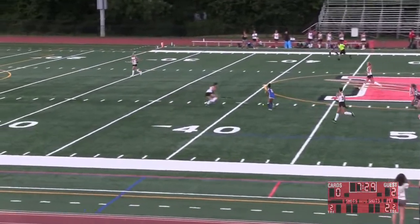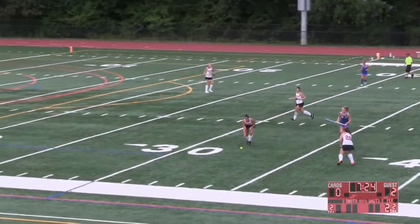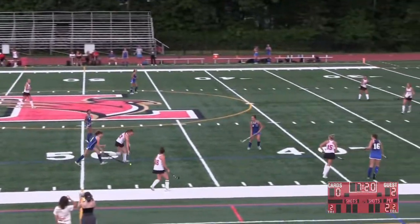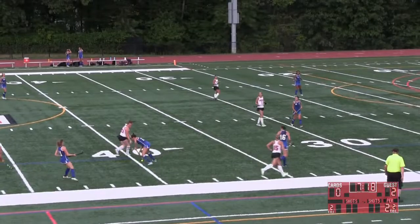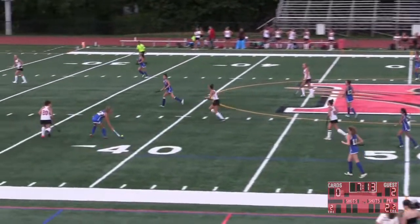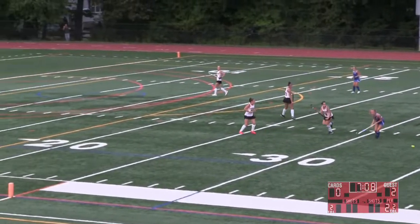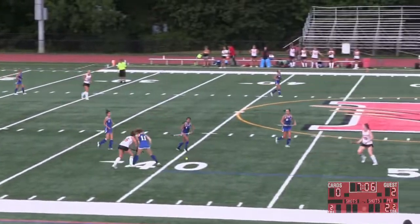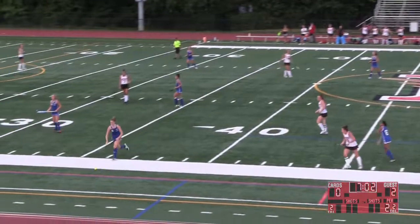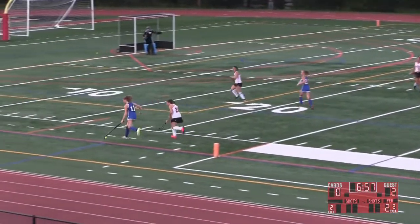Now Princeton pokes it through. Lawrence will take it away. Good give and go there for Lawrence. Princeton takes the ball away. And moving it towards the middle of the field where Lawrence anxiously awaits and takes it away. Going to be turned over to Princeton. Princeton right by the sideline, managed to keep it in bounds.